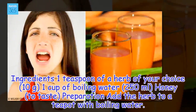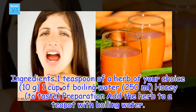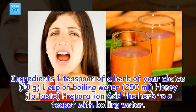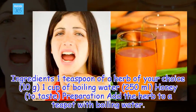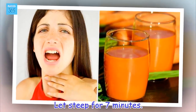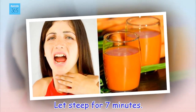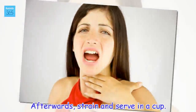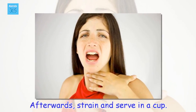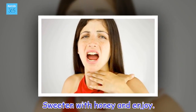Ingredients: 1 teaspoon of a herb of your choice, 10 grams, 1 cup of boiling water, 250 milliliters, honey, to taste. Preparation: add the herb to a teapot with boiling water. Let steep for 7 minutes. Afterwards, strain and serve in a cup. Sweeten with honey and enjoy.